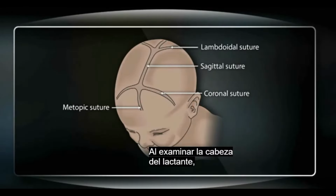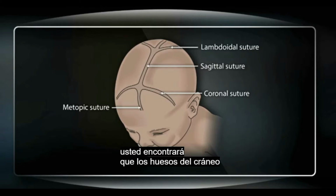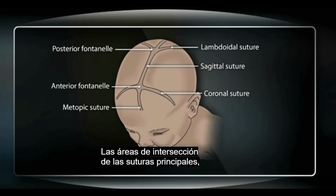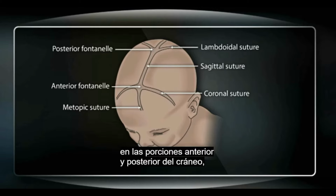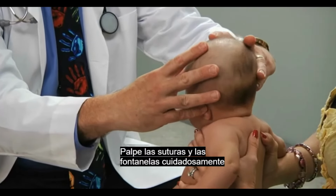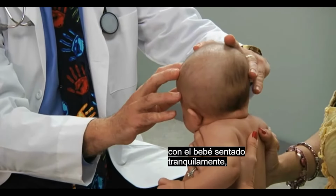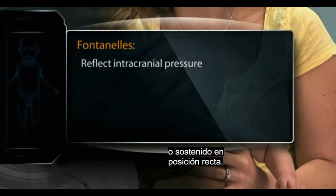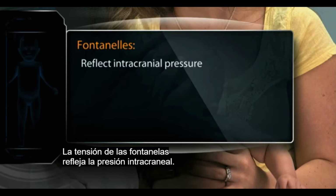When examining the head of the infant, you'll find that the bones of the skull are separated from one another by membranous tissue spaces called sutures. The areas where the major sutures intersect in the anterior and posterior portions of the skull are known as fontanelles. Palpate the sutures and fontanelles carefully, with the baby sitting quietly or being held upright. The fullness of the fontanelles reflects intracranial pressure.